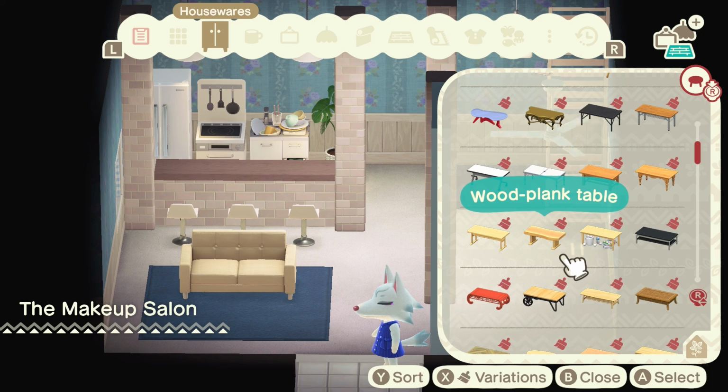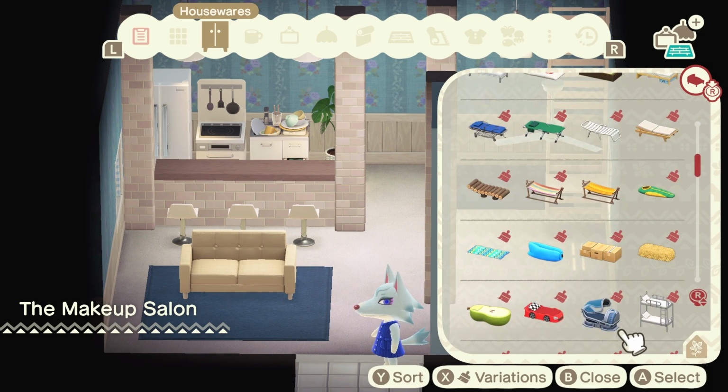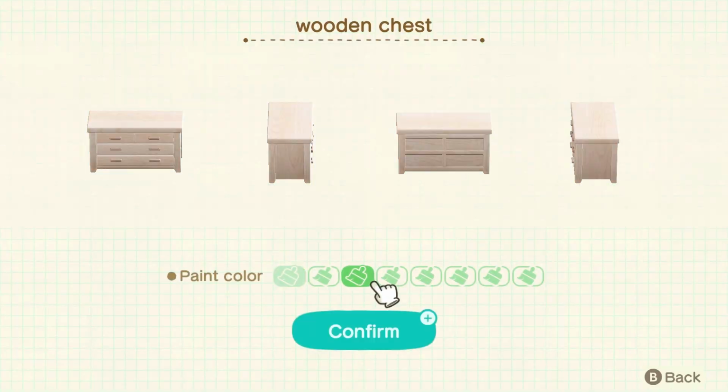I don't think any sofa is gonna look right, so we're just gonna leave that for now. I don't know what else to do. This is kind of a mess, but it's okay. We're gonna keep going.